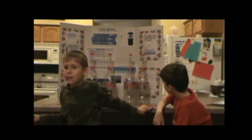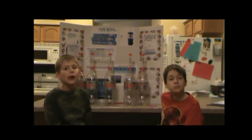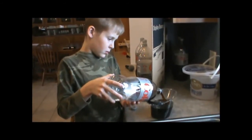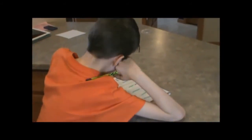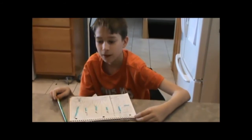What did you measure to see whether or not the Mentos caused a difference? 650 milliliters of pop. How much pop there was. Okay, so you measured to see how much pop there was left in the bottle. We're doing the 3 Mentos right now, Logan. Logan's being our recorder. He's taking notes. It's up to 700. 790. So you're being the data recorder? Yeah. Good job.